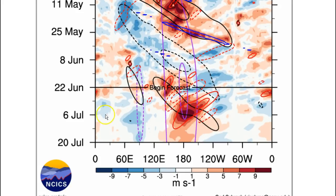Either way, this model suggests 2 weeks, 3 weeks of decent potential for storm development and westerly anomalies holding in the Kelvin wave generation area the whole way till the end of, well, at least near the end of July. All right, let's go one more. All right, here we are.